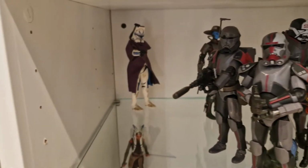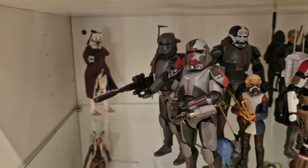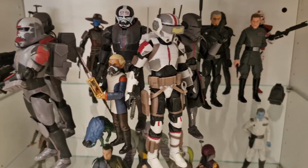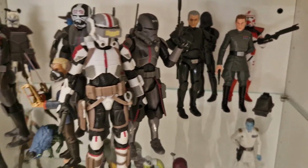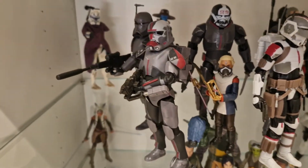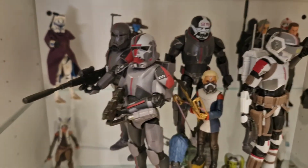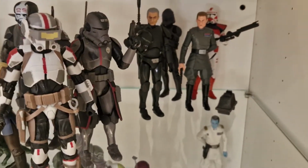Okay, so this is the bread and butter of my collection, Star Wars. This is the Bad Batch. That wasn't a bad series. I quite enjoyed that. But I do like the figures. Again, they display really well. Really good figures there. We need these in the vintage collection, obviously. So hopefully they'll be on their way soon. But will it be figures from season 1 or season 2? No doubt it will be season 2.